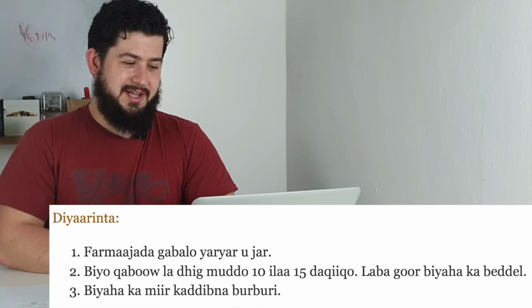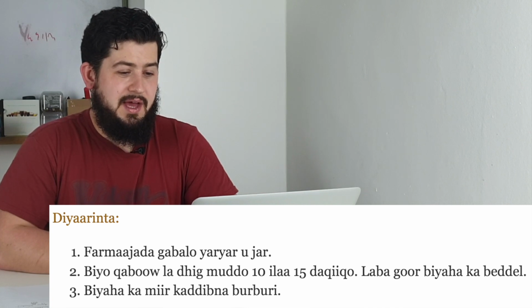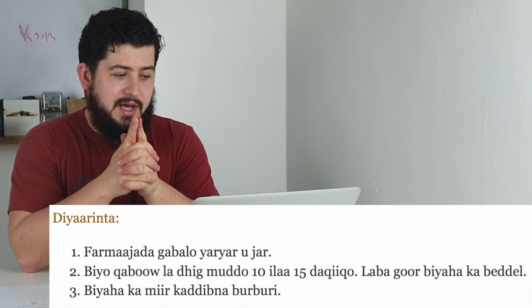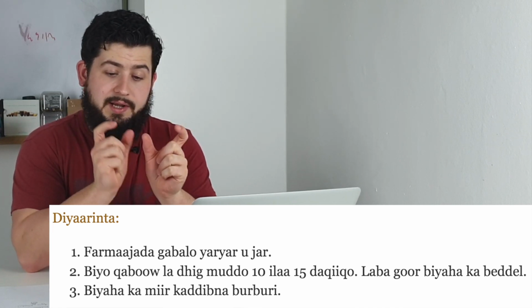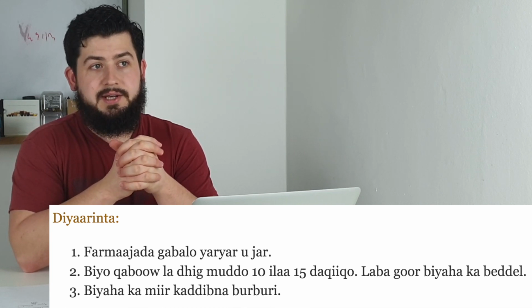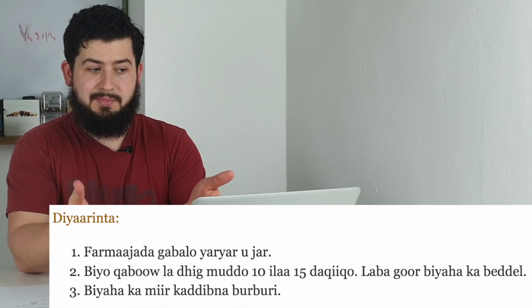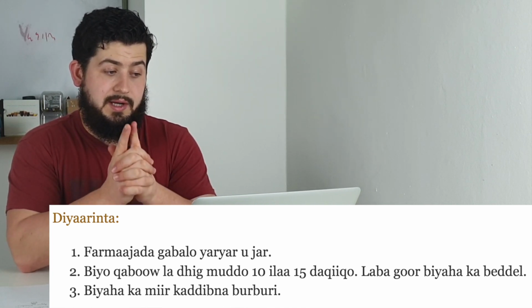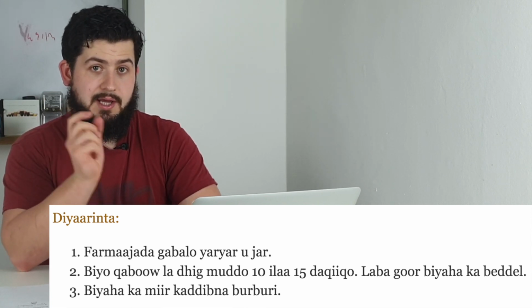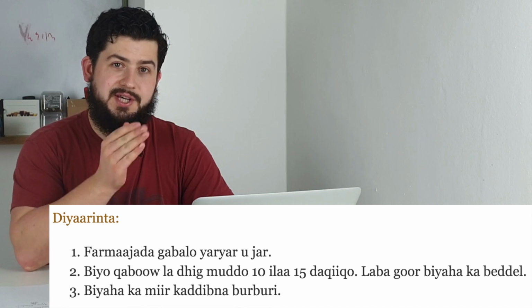So yeah, farmajada, gabalo or gabalo, I'm not sure where the stress is. So I suppose a gabalo must be a cube, because it's telling you to kind of yar yar. So gabalo yar yar. The word yar just means small. With adjectives, Somali has a habit of doubling the adjective, and that makes it plural, right? So gabalo yar is like small cubes. So the cheese, small cubes, ujar. Jar means to cut, to chop something up. So chop the cheese into small cubes.